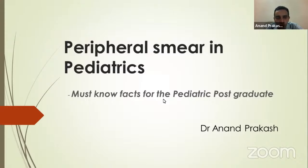The peripheral smear is an important tool which is accessible to all of us almost anywhere we work. As pediatricians, just like a simple chest x-ray, we are not radiologists, but we still need to know how to interpret the basics of a chest x-ray, and some basics of a CT, to pick up things quickly and make an appropriate diagnosis. In the same way, the peripheral smear is one blood test which would be accessible with a blood count in almost every place across the world. So that is something which a pediatric postgraduate should know something about.